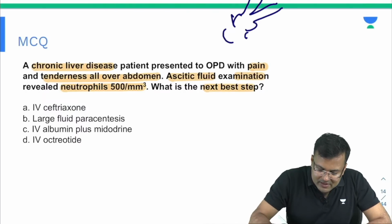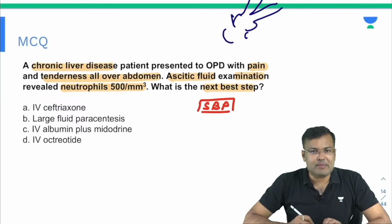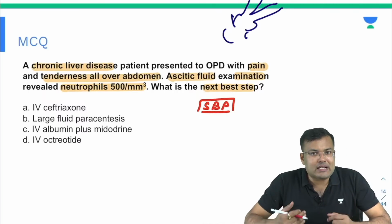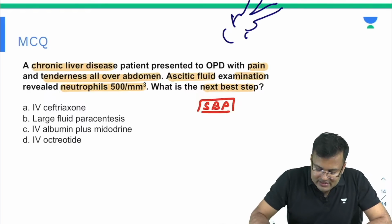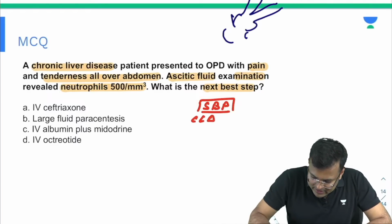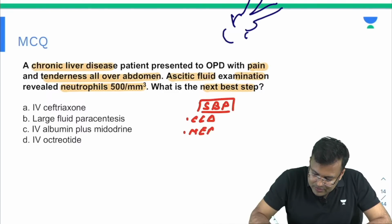This patient is having spontaneous bacterial peritonitis. What is the problem in spontaneous bacterial peritonitis? There should be ascites. What is the most common cause of ascites in adults? Chronic liver disease or cirrhosis. And what is the most common cause of ascites in children? Nephrotic syndrome. So what happens in this case?